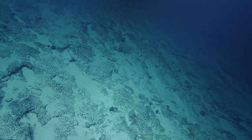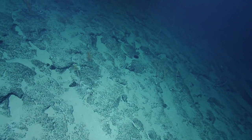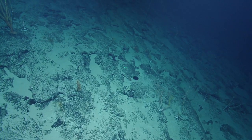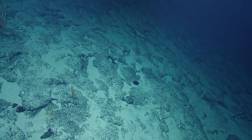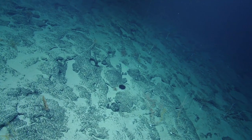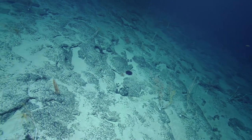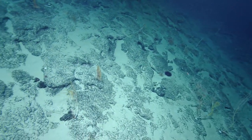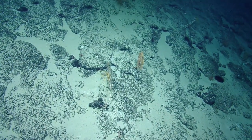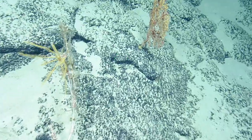On the last dive of the cruise, could I use the emojis? Please. There's another urchin. Oh, another urchin. Cool. Oh, can we zoom on this coral, please? What's this? Is it separate from this? It kind of looks like a primnoid. Zoom. Zoom. This one. It might be covered in zoanthids.